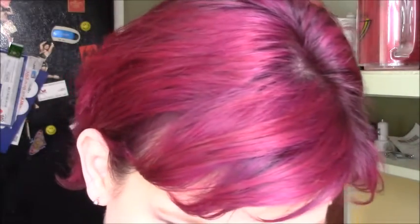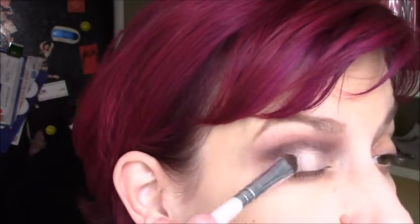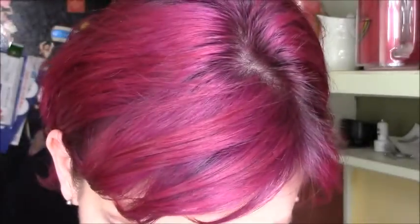and I'm going to take Haunted Ballroom from fyrinnea, which is that glitter bomb champagne kind of shade with a little bit of pink in it, and get that all over just the lid. With the darkest color, the Vault Hunter color from Espionage, just to get that crease nice and intense.